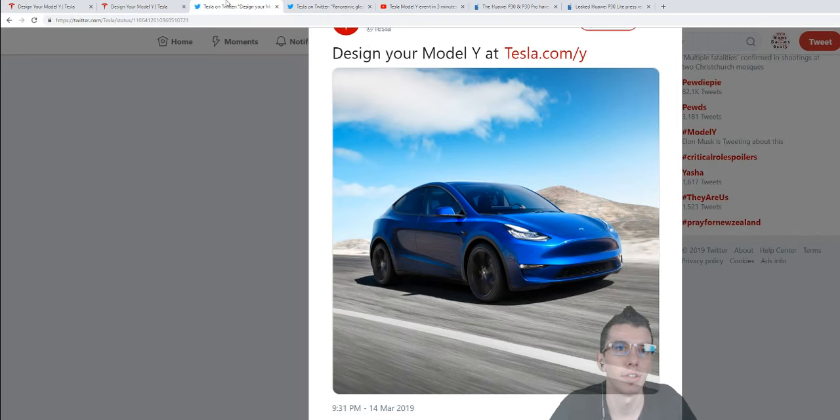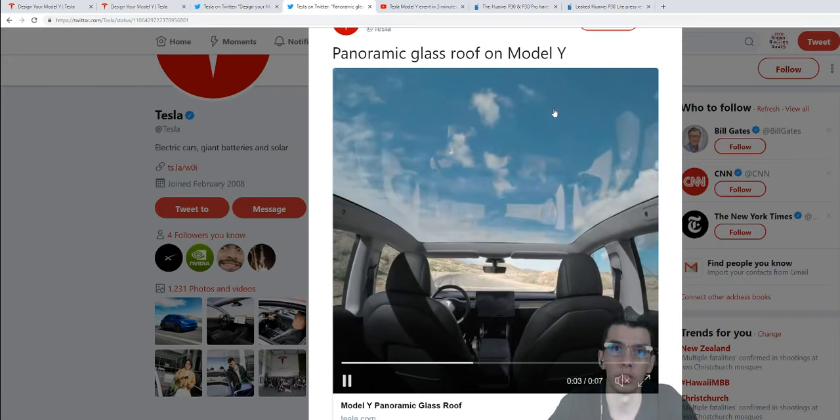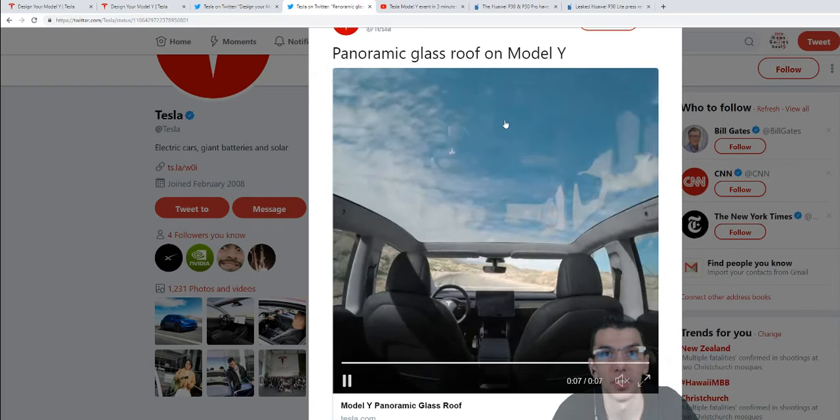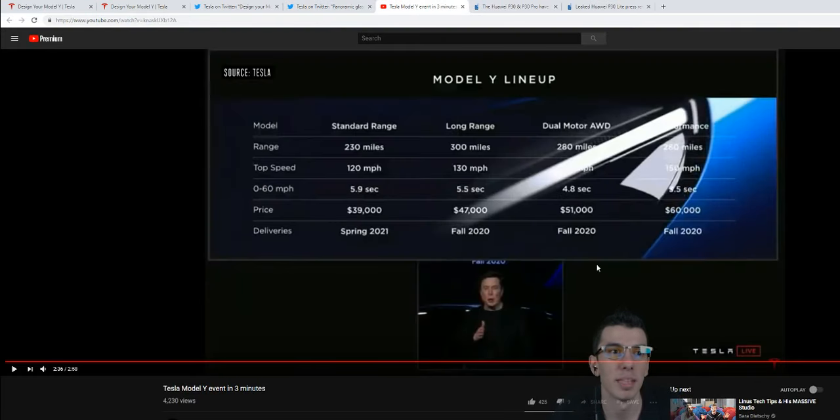We have a couple other little things from the actual event, here's a panoramic glass roof, which is pretty see-through and pretty cool for electric cars and just cars in general. And then we have some other little bits of news that we get from the actual event. It was about an hour-long event. They showed off all the cars lined up next to each other. They had the semi come out on stage, but they had all the electric cars there and trucks, and so pretty cool there.